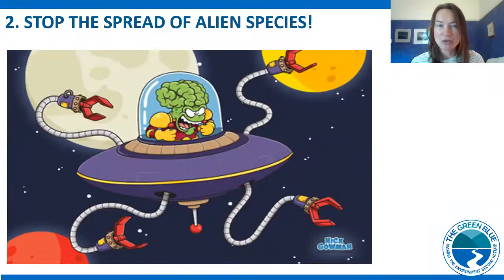So number two, stop the spread of alien species. Now, we have alien species in the UK. And what I mean by a species is an animal or a plant. Okay, so it's an alien animal or plant. But it doesn't look like the ones in this picture, which is what you might think of when you think alien. Alien basically means it just doesn't come from that particular area in the first place. So this alien might have come from Mars and landed on planet Earth, but it doesn't come from planet Earth.